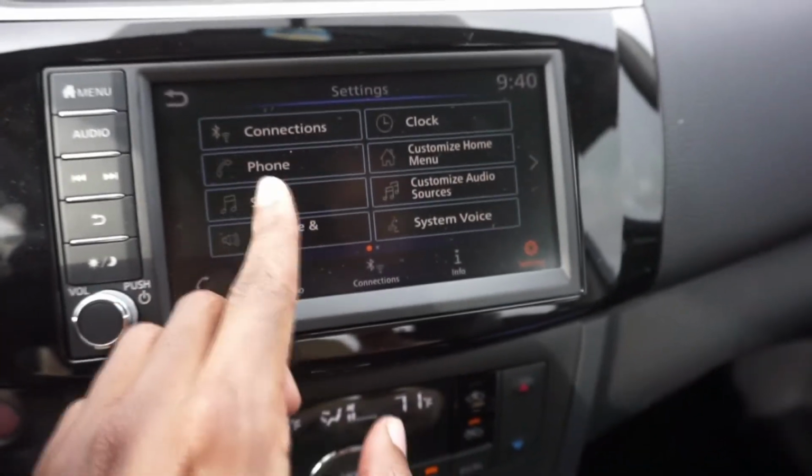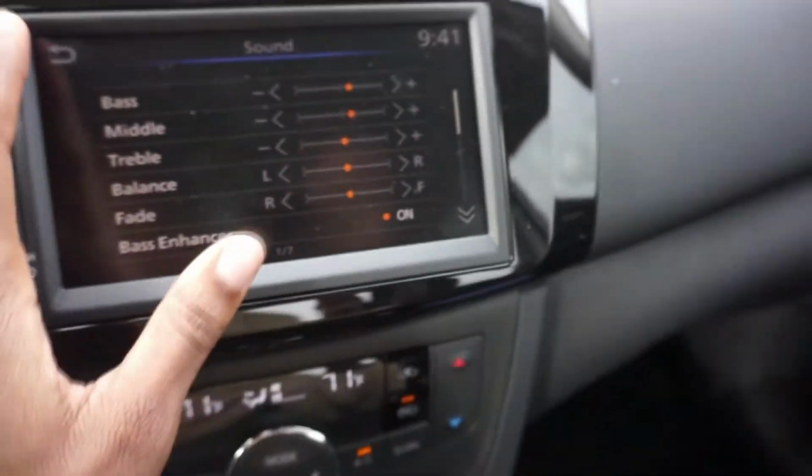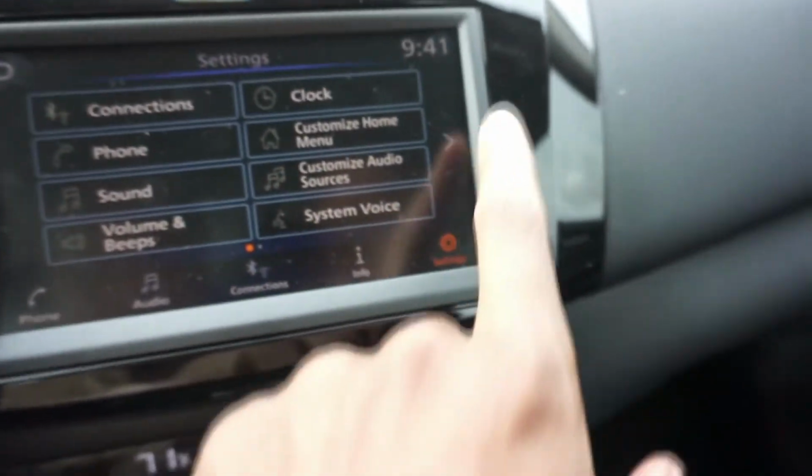And then in my settings, I'm able to add more connections. This is just settings for phone, sound. With sound, I can adjust my bass, treble, and all that good stuff. And then clock, volume, everything else is like you expected.